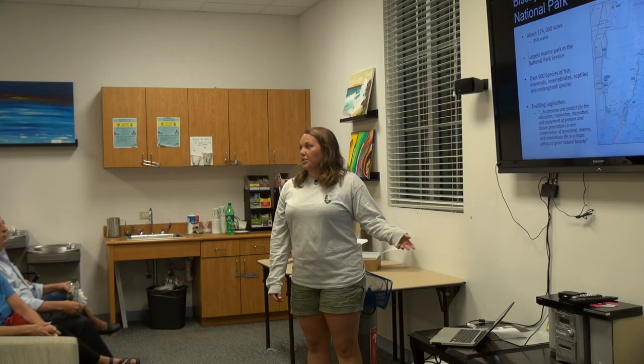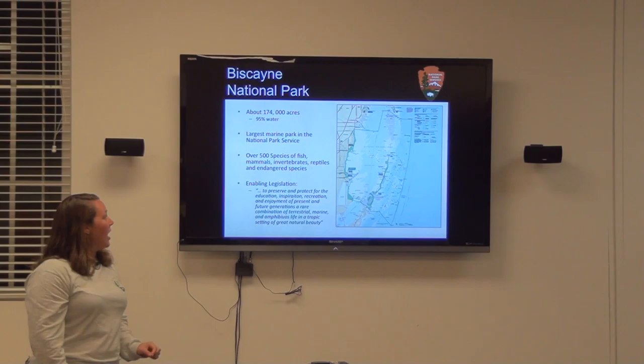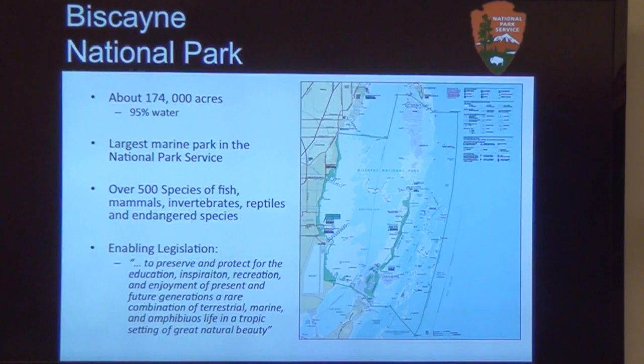It's also home to over 500 species of fish, mammals, invertebrates, reptiles, and endangered species. They aim to preserve and protect, for the education, inspiration, recreation, and enjoyment of present and future generations, a rare combination of terrestrial, marine, and amphibious life in a tropic setting of great natural beauty. And the lionfish are, unfortunately, trying to hurt that.